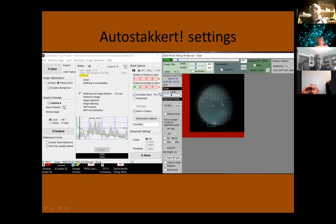I had the erroneous idea that if you're going for fine detail, you need to make these small, and that's wrong. What you need is a coherent image where the squares are large enough that it can pick the coherent pieces of the image and stitch it back together. It's a very important concept.